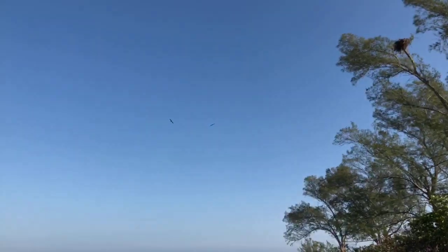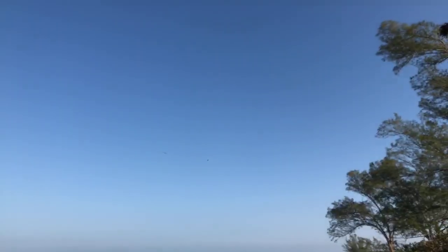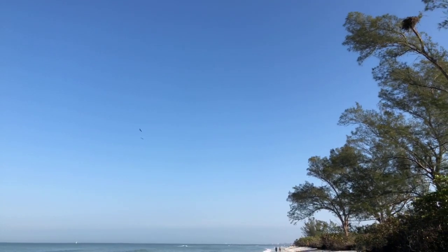Trying to follow some other birds around over here. I can't find them. I'm zoomed in. Let me zoom out. Just kind of flying around above me here. I can't find them. I can't see the screen here. I got a huge glare in it.